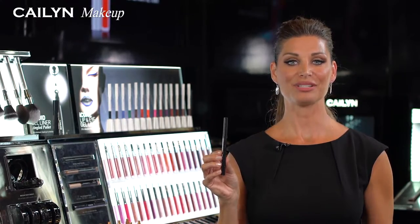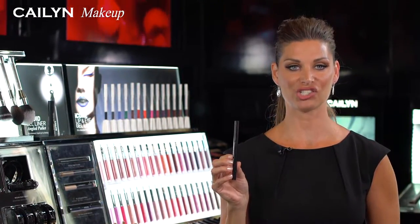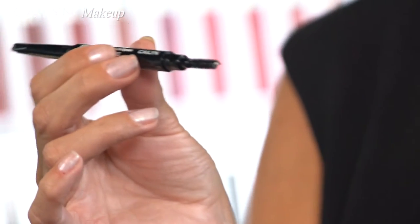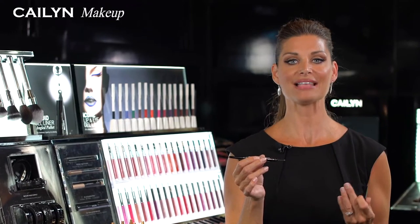CAILYN's Eyebrow Pencil is dual-ended, it has a retractable angled sharp tip, and it comes in 6 shades. Give your brows that most defined look and shape with the angled tip, with a double handle to create a perfect brow on one side. The other side features the brush to comb hairs with perfection. It features a twistable end for fast convenience for the person on the go.